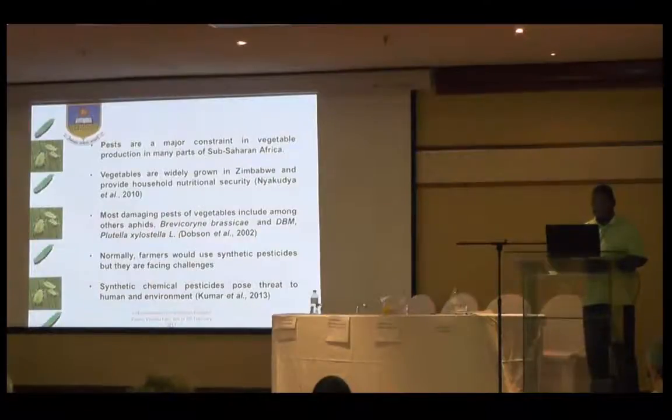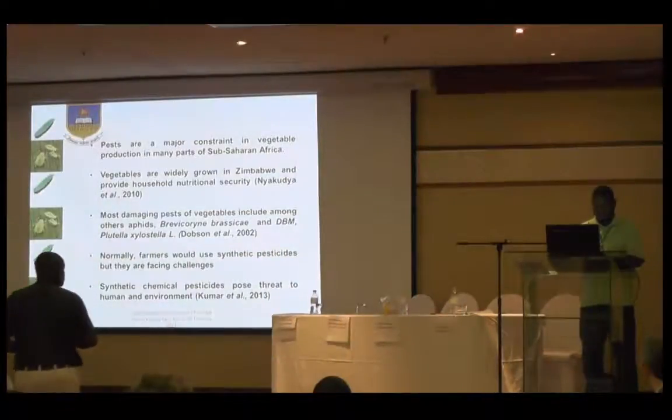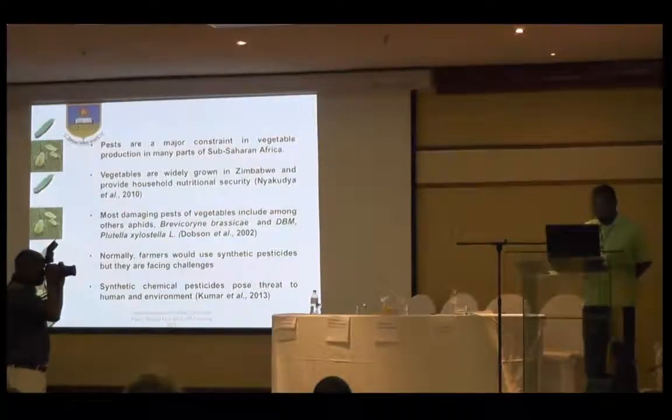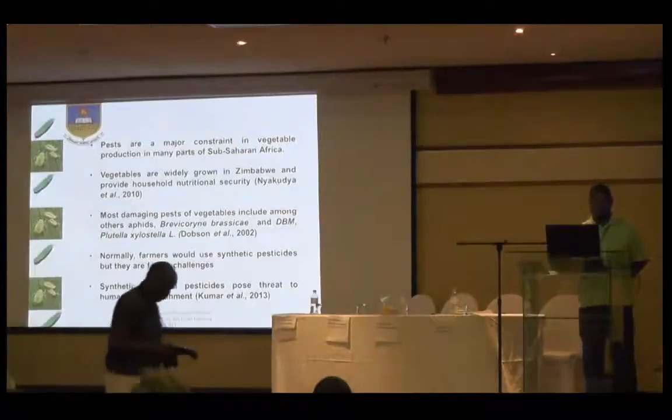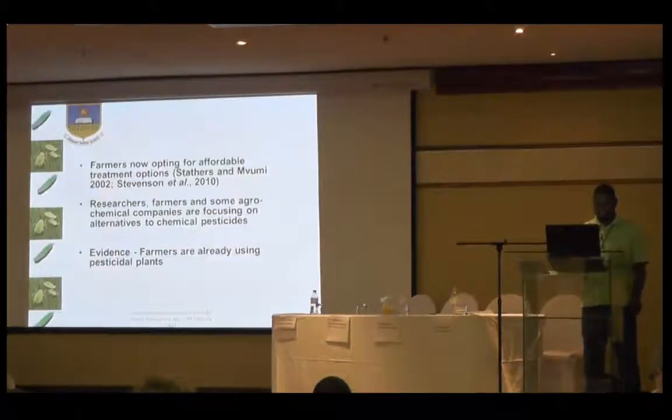Brassicas are widely grown in vegetable production in sub-Saharan Africa, and at the same time, vegetables are consumed widely in Zimbabwe. They also provide nutrition security, but there is great damage to vegetables by pests like aphids and diamondback moth. Normally farmers respond by using synthetic pesticides, but these may pose a threat to human health and the environment. It was also noted that farmers are now opting for affordable treatment options, and that researchers and some in the agrochemical industry are now focusing on alternatives to chemical pesticides, and these alternatives include the use of pesticidal plants.